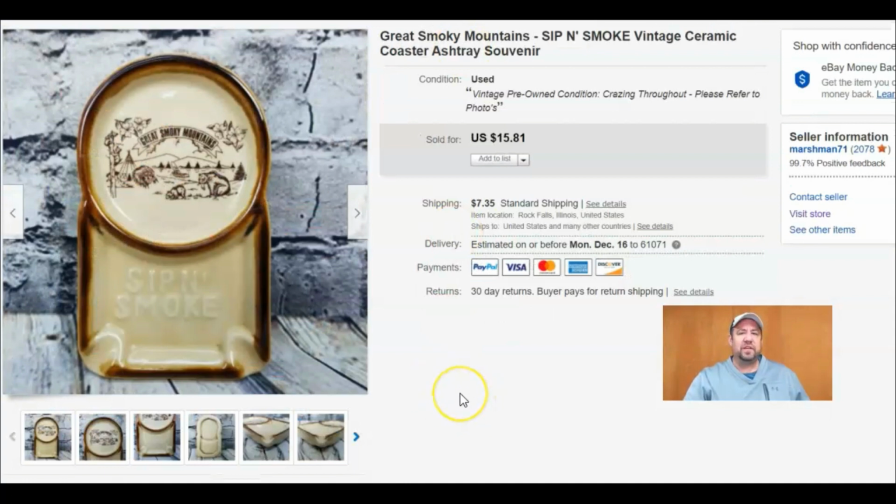Okay, this here's a unique little item. This here's what they call a sip and smoke. I believe this is supposed to come with a coffee cup or a mug or something, but it's basically like an ashtray, coffee cup type holder. This sold for $15.81 plus buyer paid shipping. This was heavy enough that I wasn't able to go first class, so they did pay priority shipping on this. So this sold for just a little over $20.